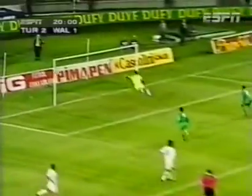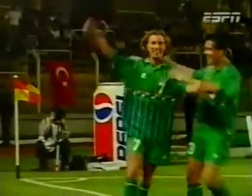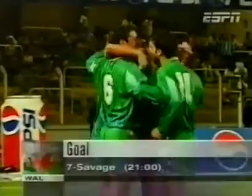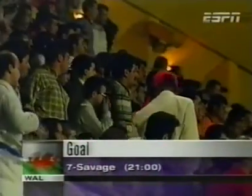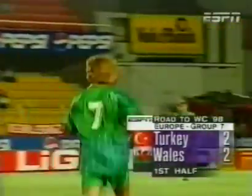They just get it away, but Savage! Oh! What a strike! A full-blooded volley by Robbie Savage, and almost unbelievably, Wales is level. Well, Robbie Savage has stunned this crowd. That's his first international goal. And a great strike there from somewhat 25 yards out. He just volleyed it. That dipped over the goalkeeper. Rustu there had no chance with that.